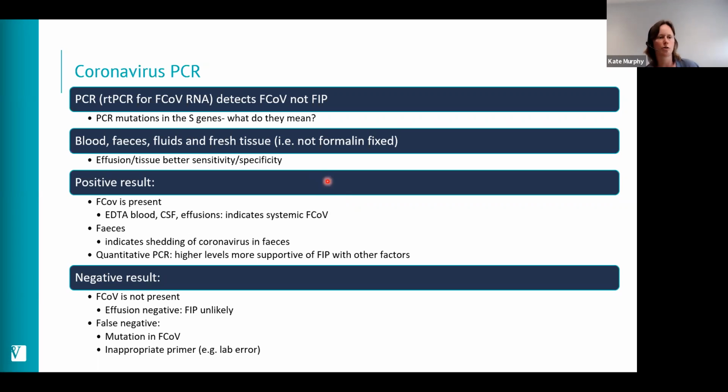So when we get a positive coronavirus PCR, what does it mean? It means we've got feline coronavirus present in that sample. And if it's in something like blood, an effusion or a fluid or a tissue, then it indicates we've got systemic feline coronavirus. And with other ticks in the boxes, we can move towards an FIP diagnosis.